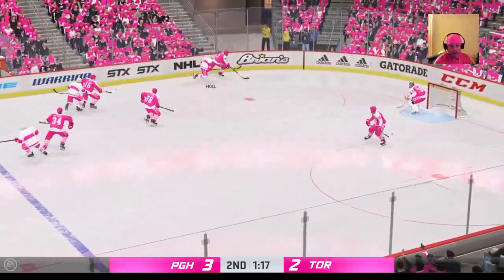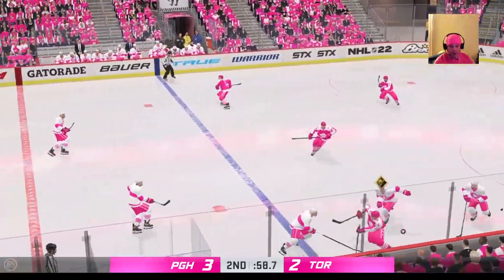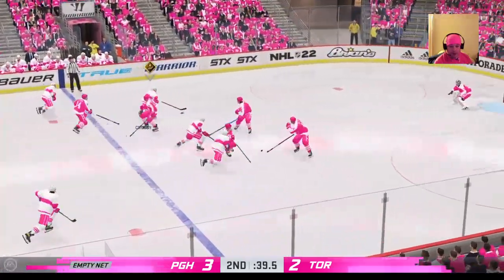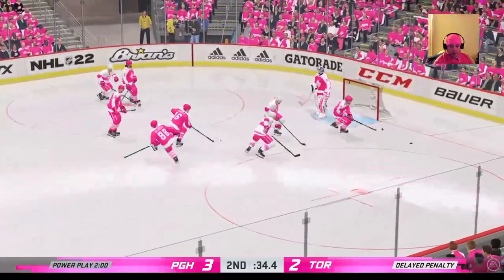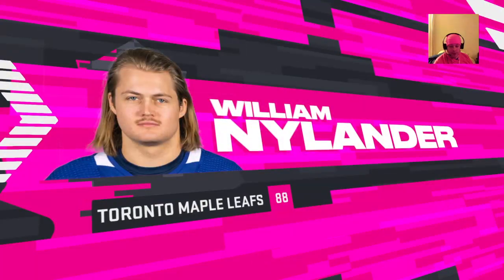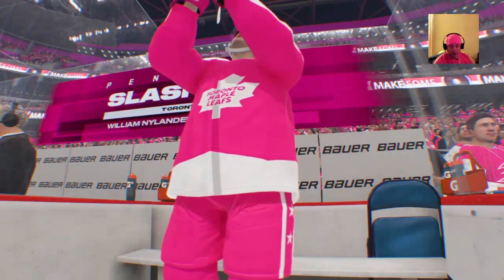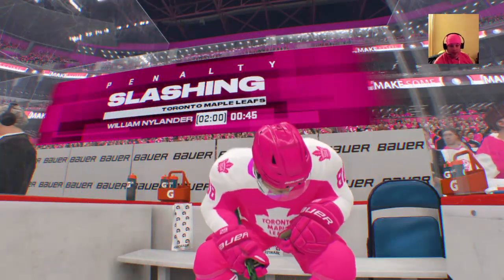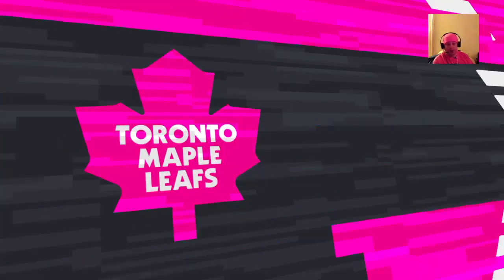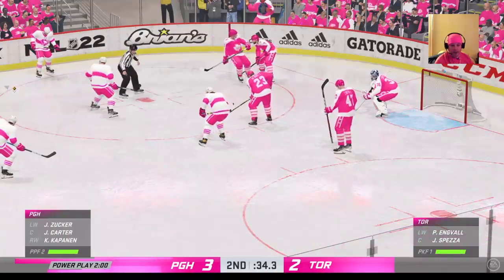Brings it back into the Riley. Morgan Riley tries to get it out of the zone. No good. Aston Reese. Crosby, let's see what he can do again. Now what was that? Now it looks like there's another power play for the Penguins. Look at that. That looks like Big Willie style. William Nylander going to get a penalty for that one. Was that slashing? So slashing's the call. Trying to keep him off of the ice there.